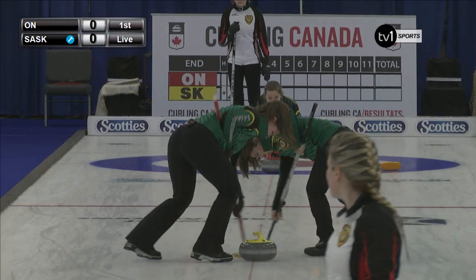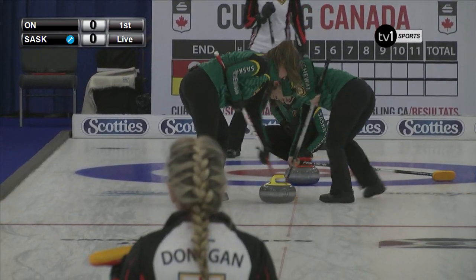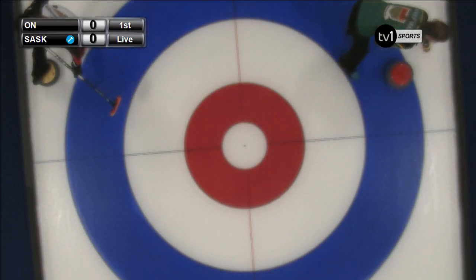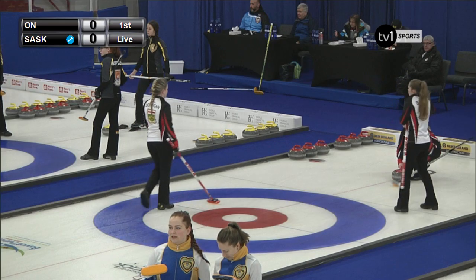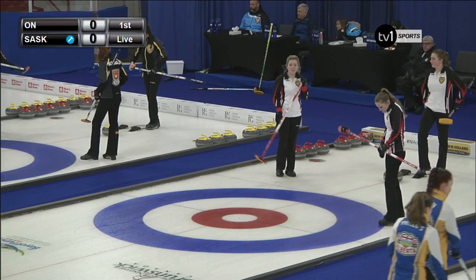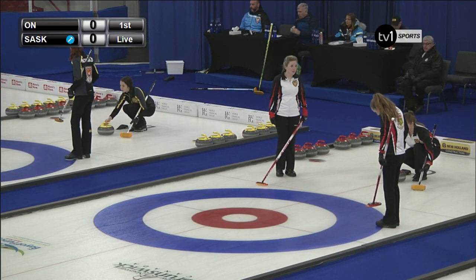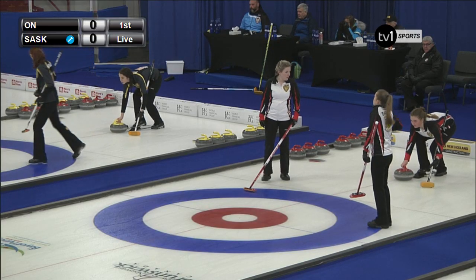So the lead for Saskatchewan is Samantha McLaren, and these girls curl out of Moose Jaw Ford Curling Center. A little hit and roll there. And so Ontario is going to come right back into the rings. No guards, no risk right now, just play it nice and open.